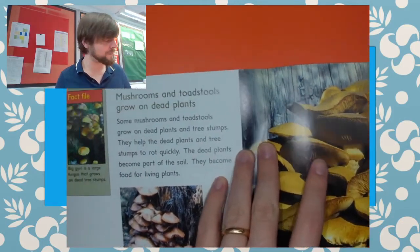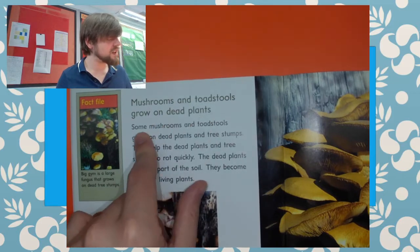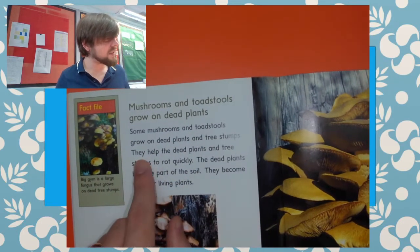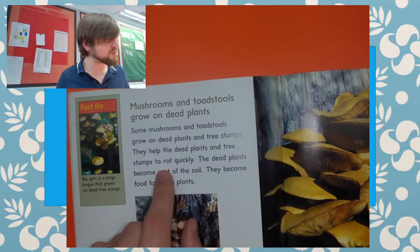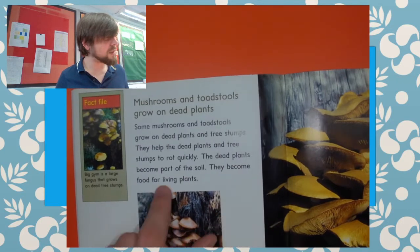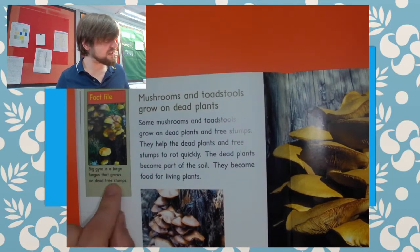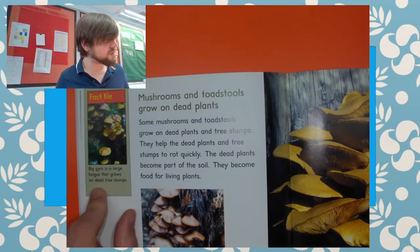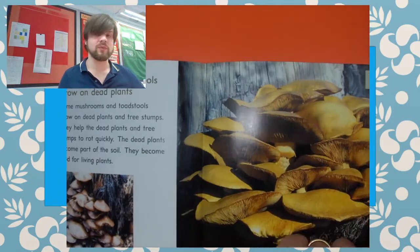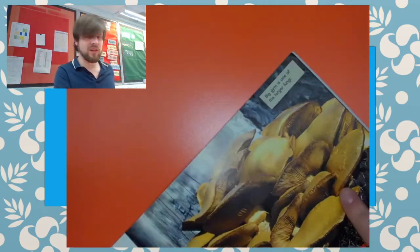Not plants, fungi. Mushrooms and toadstools grow on dead plants. Some mushrooms and toadstools grow on dead plants and tree stumps. They help the dead plants and tree stumps to rot quickly. The dead plants become part of the soil. They become food for living plants. Look, Big Jim is a large fungus that grows on dead tree stumps. Interesting. Big Jim is one of the larger fungi. Interesting. Big Jim, what a strange name.